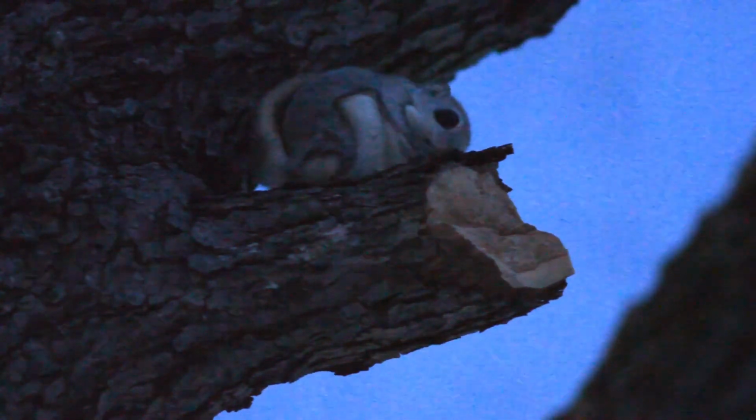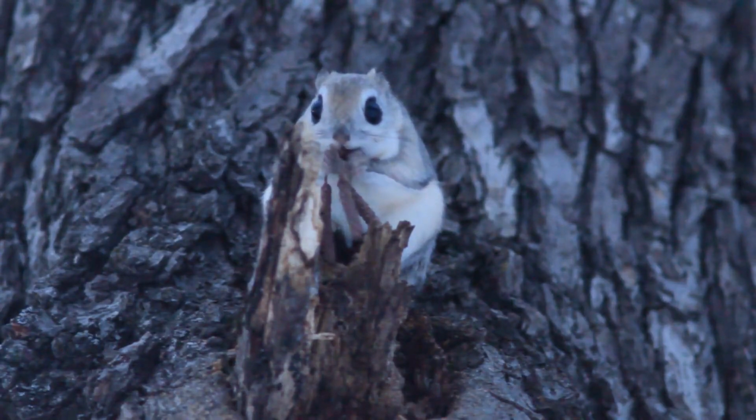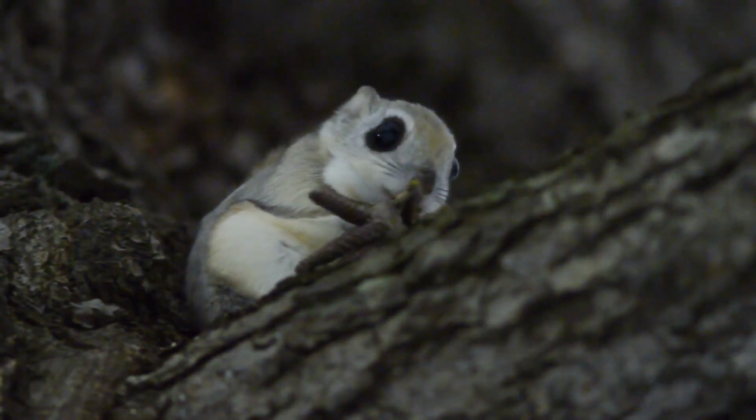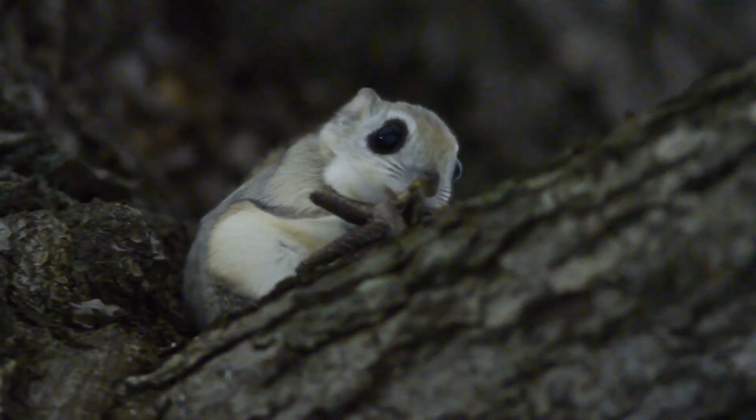And speaking of tails, theirs is particularly impressive, almost as long as their body and covered in thick, luxurious fur. This tail isn't just for show, it serves multiple purposes. This bushy appendage acts like a rudder, helping them steer and maintain balance during their acrobatic maneuvers. Imagine trying to navigate through the air without such a tool.